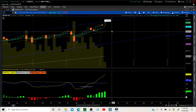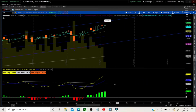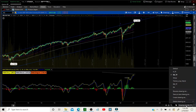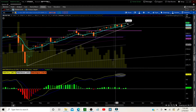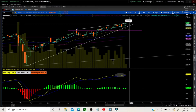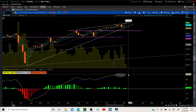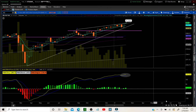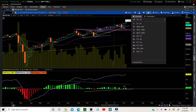On the monthly time frame, look at that monthly candle. Beautiful, beautiful. Everything's bullish on this. Looking it up and down on the weekly, same thing. Getting some follow through, pushing through this somewhat resistance here. Everything's bullish. All of the MAs are headed to the upside. We have the MACD bouncing up. Let's go over to the daily. Trend is our friend.